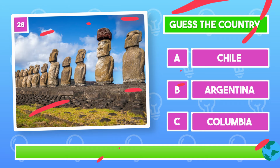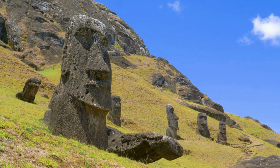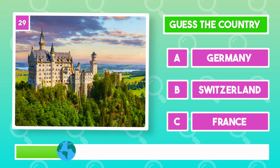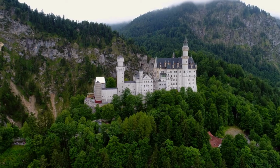It's Chile. Easter Island is famous for its nearly 900 monumental statues, called Moai, which are believed to represent the ancestors of the Rapa Nui people. Do you know which country this is? It's Germany. Neuschwanstein Castle, located in Schwangau, Germany, is said to have inspired Disneyland's Sleeping Beauty Castle, with its fairy tale-like appearance. Do you know where it is?